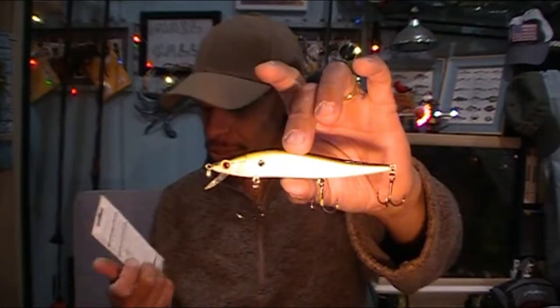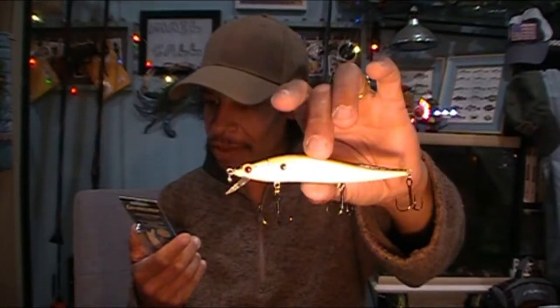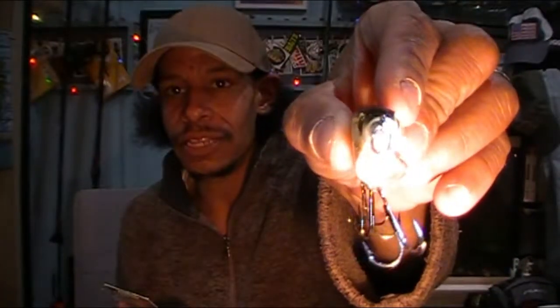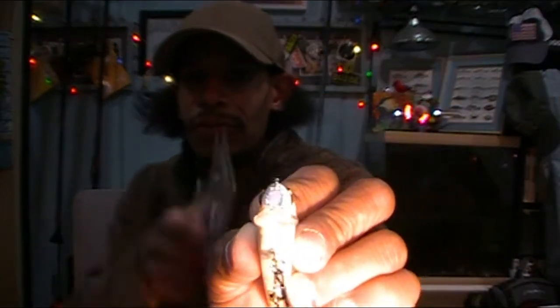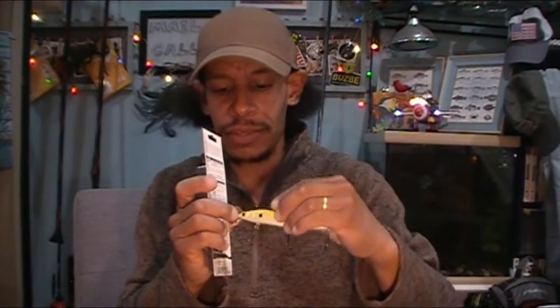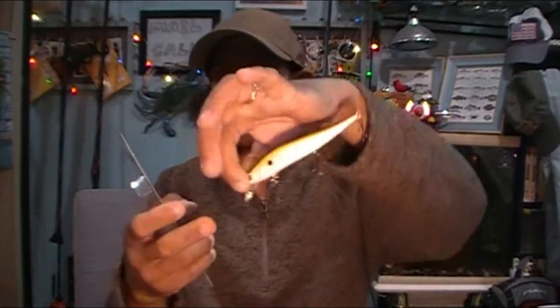They've got this one in Tennessee Shad pattern, and it's a 5/8 ounce, depth of 4 to 6 feet. So it's got that nice little dive bill. Again, now this one goes back to that vertical up and down line tie with an oval ring. So that's really good. That's going to definitely prevent you from catching your line on that front treble.